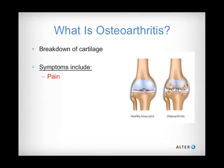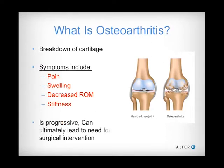Symptoms include pain in the joint that's affected, so usually hips or knees. Swelling usually occurs in the joint. Because of pain and swelling, you get decreased movement, decreased range of motion, and then stiffness. It is progressive, so patients will notice the symptoms getting worse over time. It can ultimately lead to the need for surgical intervention.